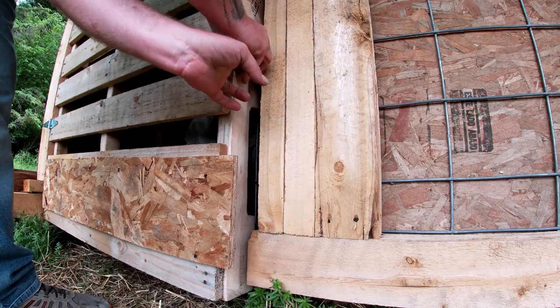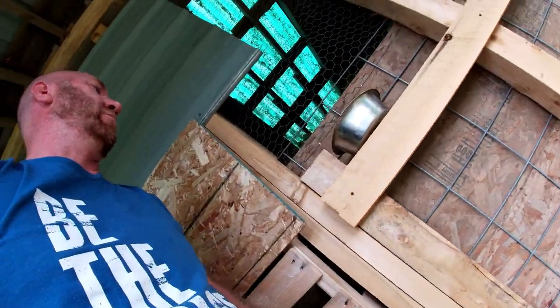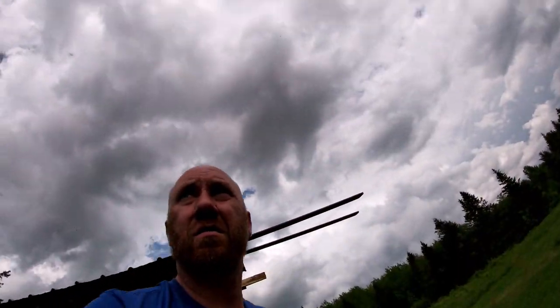Really gonna make a better latch for the door, but this is temporary till we finish the barn. Hopefully next couple weeks. Just gotta get Mr. Bojangles separated from the others. Alright, well, animals are in.